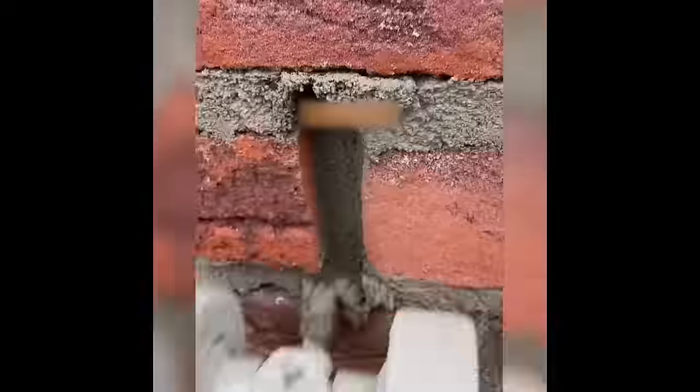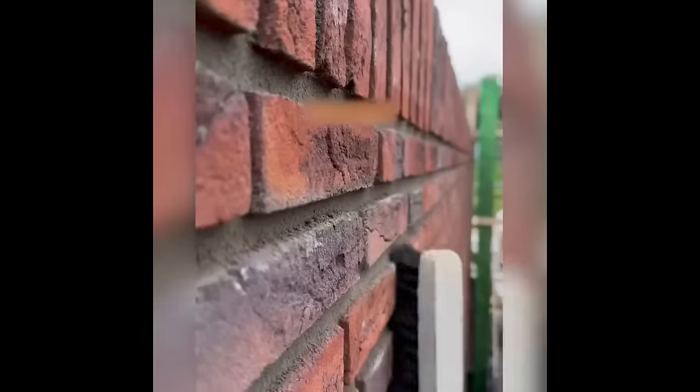True professionalism is gauged by meticulous attention to the smallest details. When building a wall, don't compromise. Ensure perfect joints with this tool.